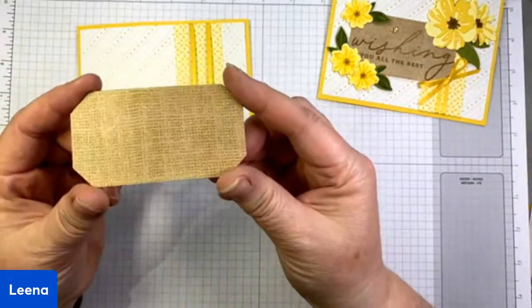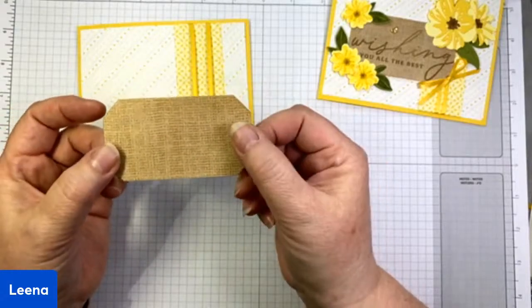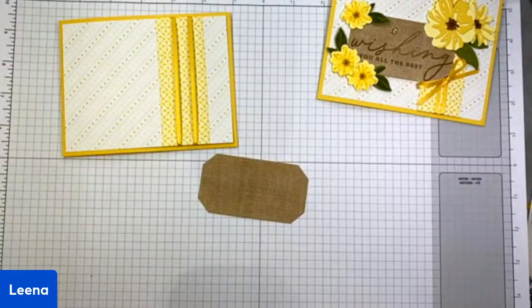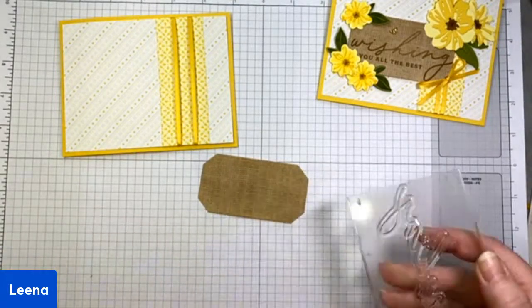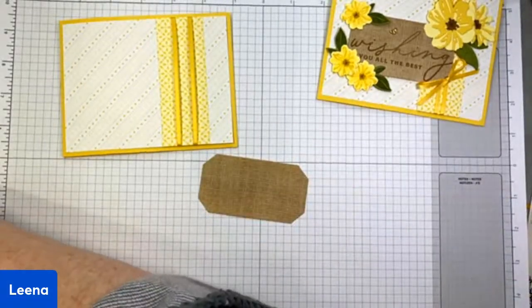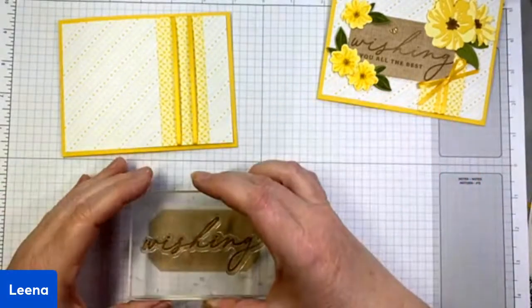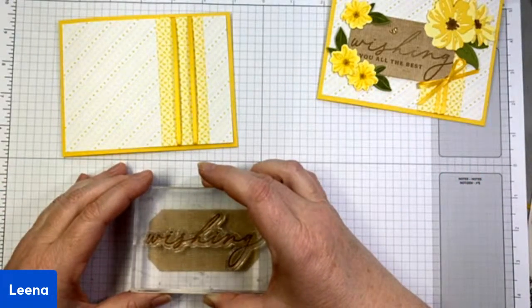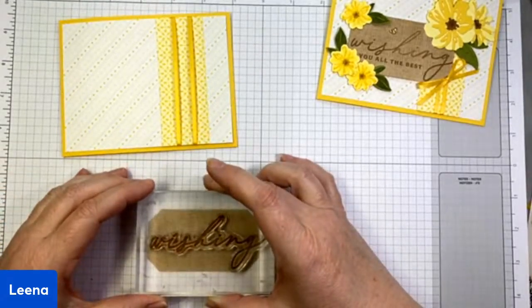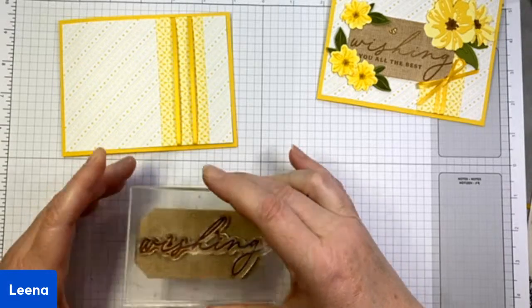So I have here one of the Countryside Corners label dies that I've cut from that burlap pattern from the DSP. We're going to start by stamping Wishing in Pecan Pie ink. I just re-inked my Pecan Pie, so this is going to be quite a bit darker than it is on my sample, but that's because I stamped with a very dry pad. Oh, you know what? This looks like it's the wrong size, oh no, it's not. It's okay. It's the right size. I'm just going to let my G trail off the edge a little bit, which is totally okay.